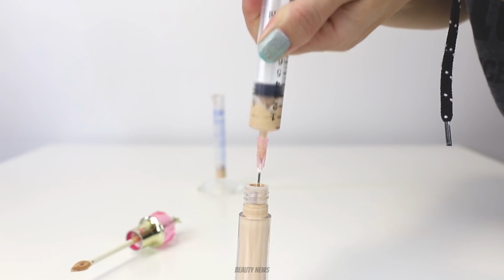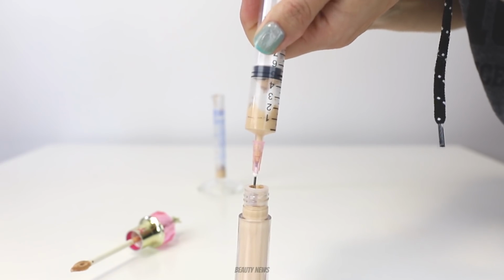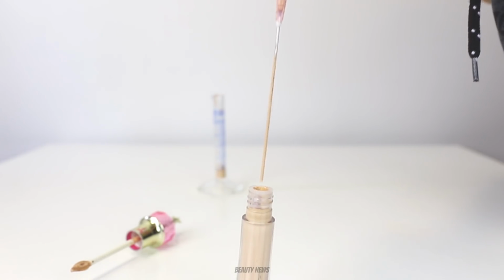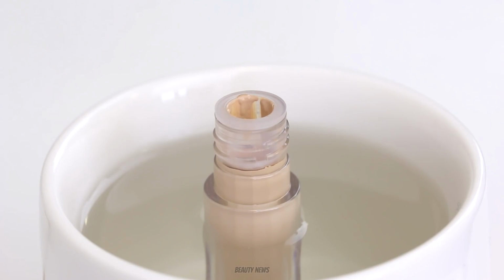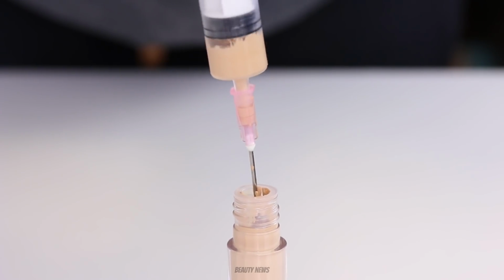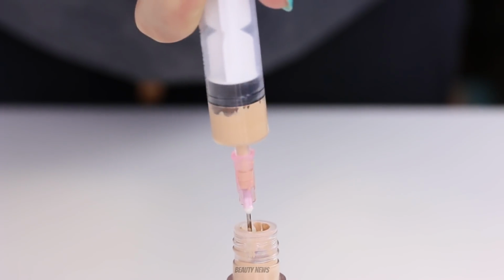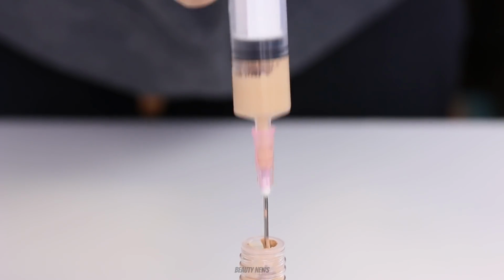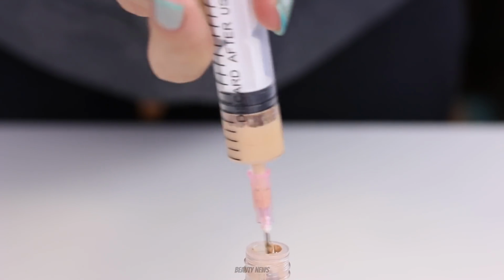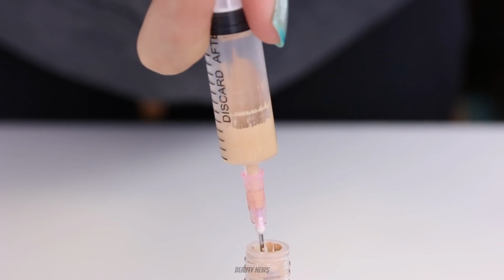Oh, here we go. I get so excited when I can feel I've got a little pocket. No, that's it. No. Just all air pockets. Look, it's sucking up air, which means there's not much in there.